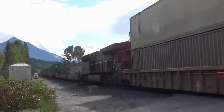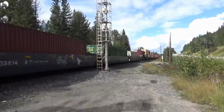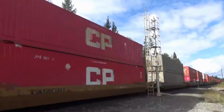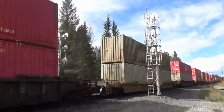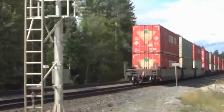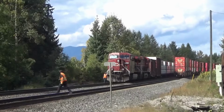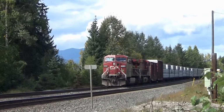Since 113 had track priority, and there was nothing else in its way, it was soon racing past at a fair click. As soon as 113's back end cleared, 400's crew made their way back onto the train. It wasn't long before 400 was underway.